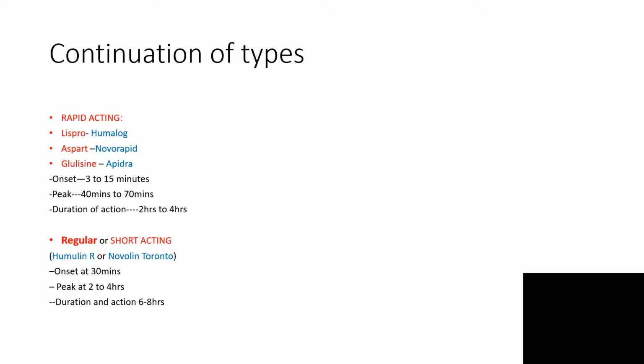The regular insulin is called the short-acting insulin, and we have two examples there, Humulin R or Novolin Toronto. Insulin is Canadian in origin, and now people are moving up to get insulin. The onset of action of regular or short-acting insulin is the first 30 minutes, and it's going to peak within 2 to 4 hours, and the duration of action will last for up to 8 hours.